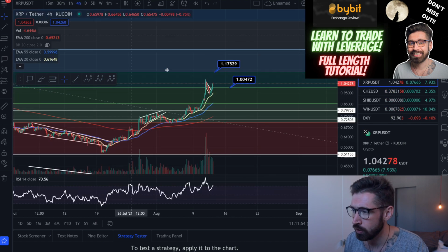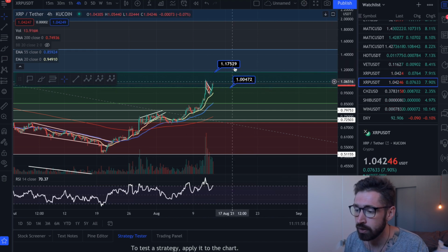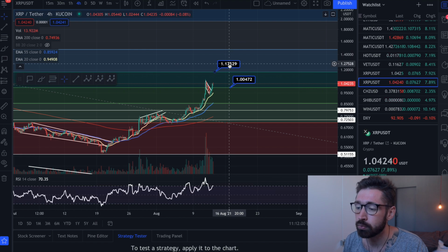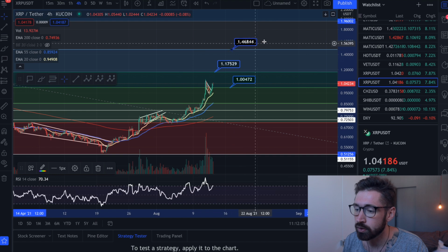All right, guys. So I just wanted to make you guys aware of that bull flag and the fact we have broken out of it. If we continue to hold $1 support, your next target is $1.17. And then after that, you have the 0.786 at $1.46 for XRP.